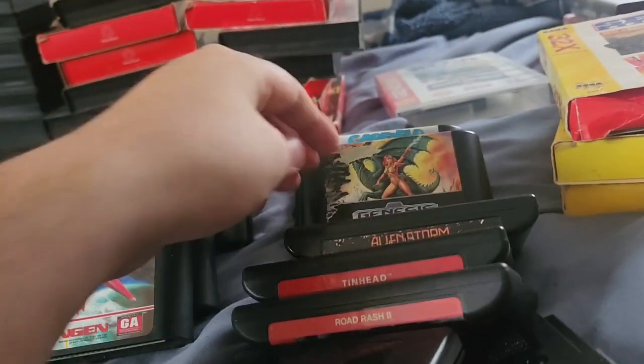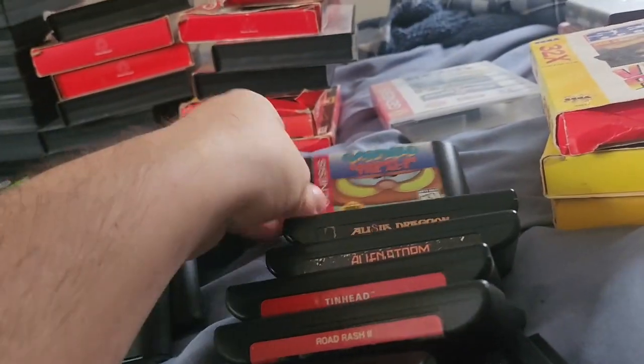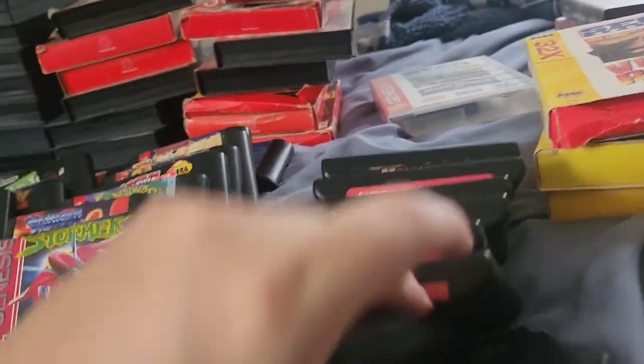Alien Storm, a fun beat 'em up. Elysian Dragoon, I only paid $10 for this. This game now goes for $100. It's a really good game. Garfield Caught in the Act, an okay platformer, and Decap Attack, which is an awesome platformer. So that's my loose games.